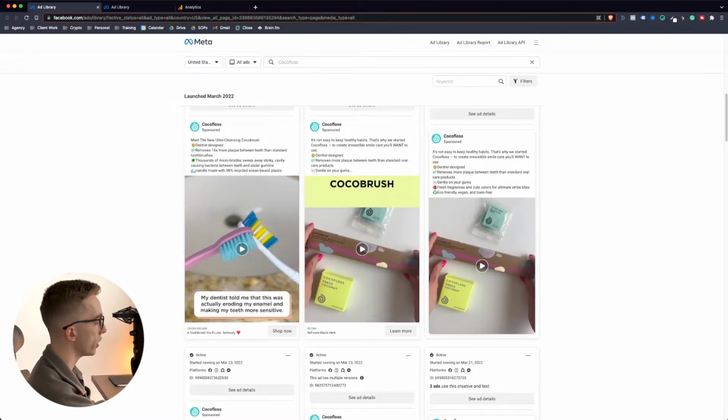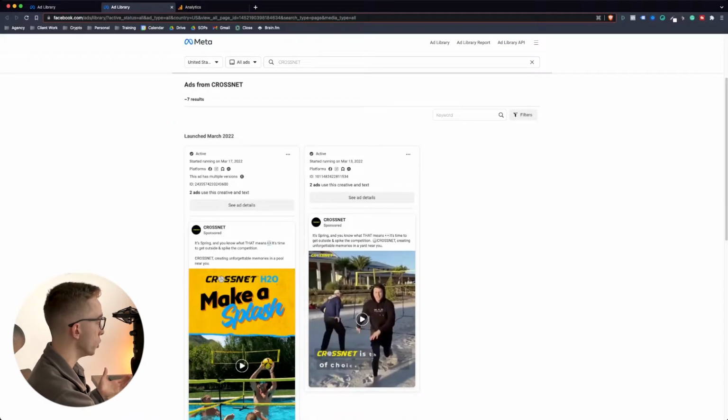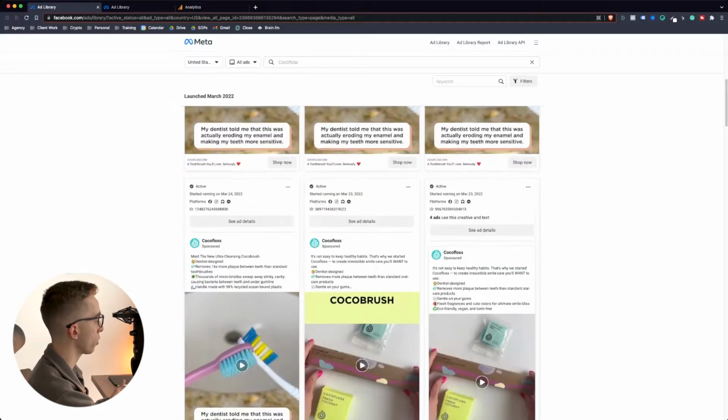Women versus men audience. So we're gonna write differently to both of them. Potentially women may interact better by seeing emojis, whereas men usually don't tend to use emojis as much. So that brand right here, they're using a few, but very subtle emojis, nothing too flashy like what we're seeing here with Cocoa Floss.